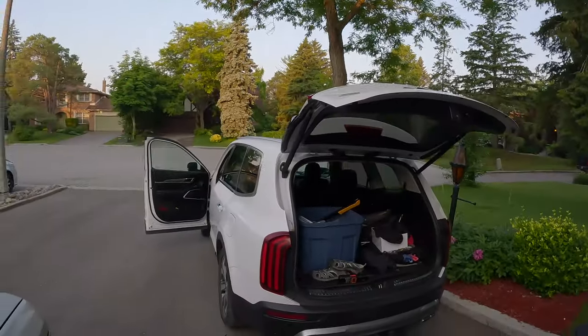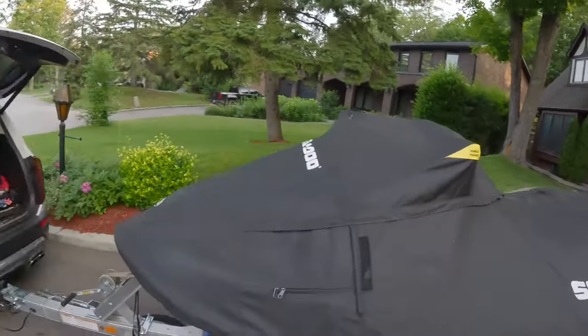So this is the first of a two-day trip, and gonna get everything loaded up, grab myself a coffee at Tim Hortons and hit the road. 3.5 hours later, I'll be up there at a place called Dyer's Bay on the way to Tobermory on the Bruce Peninsula. So everything pretty much hooked up. It's been ready to go. We'll just load up the vehicle and we will be out of here.